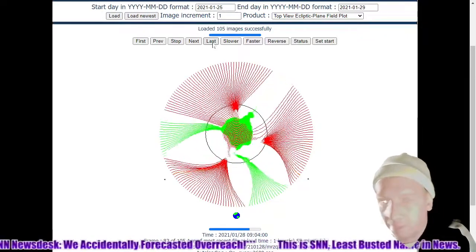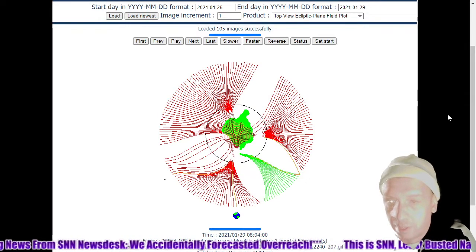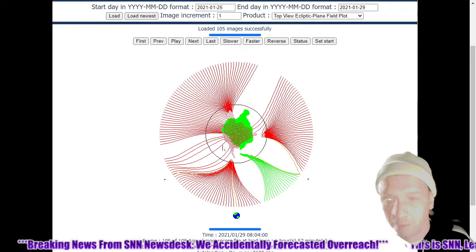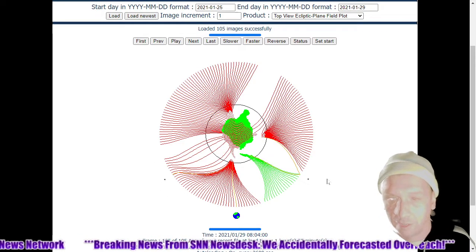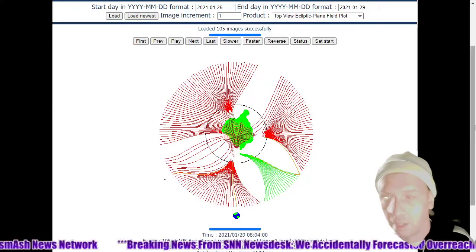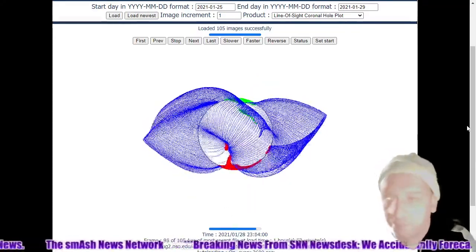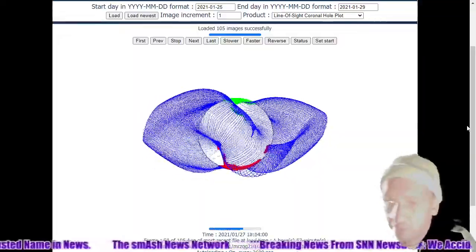Let's bring up the latest image. Keep in mind the data is about 2 hours old and can change with absolutely no warning. And we've got some very direct field force lines over here out by STEREO A, that's Lagrange point 5 right there. Here's Lagrange point 4. And expect to be in the South Pole current sheet for the foreseeable future. Here's a line of sight coronal hole plot. This also shows you the sun's B field in blue.